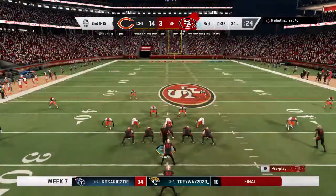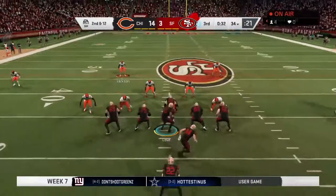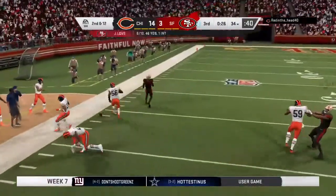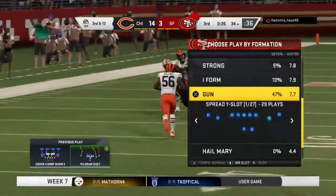Here we go on 2nd and 12. And that'll be incomplete. Good protection that time, and they couldn't hook up on the long one.